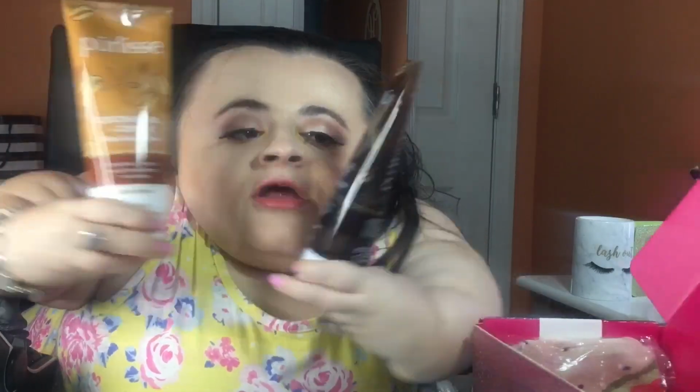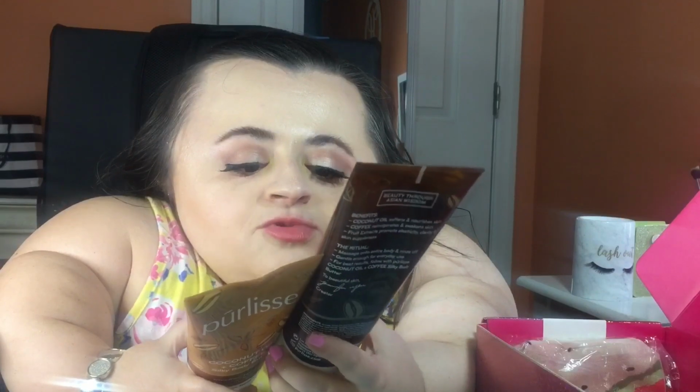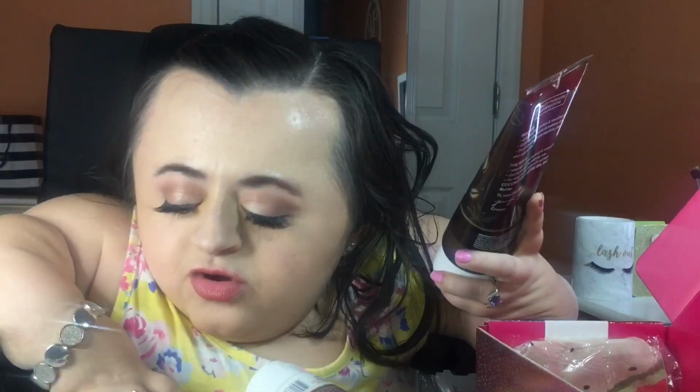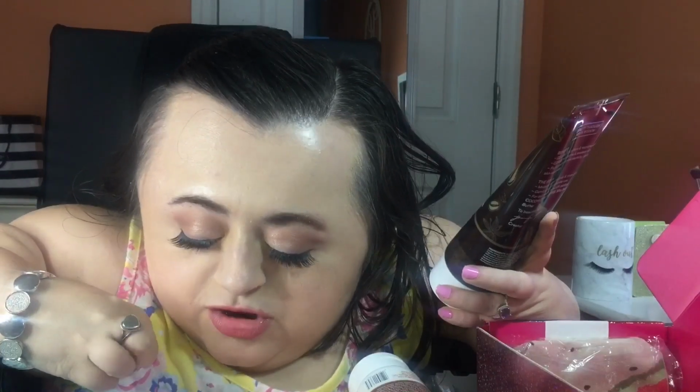Alright, and my next two products are right here. These kind of go together. So this is the coconut and coffee body scrub. This smooths, exfoliates, nourishes, and deeply moisturizes skin, and this is for all skin types. I'm really excited about this. I have been in desperate need of a new body exfoliator. So this body exfoliator awakens skin with the coffee body scrub that exfoliates, polishes, and hydrates to leave skin feeling youthful, smooth, and luxurious. And this retails for $24.